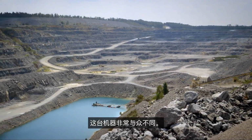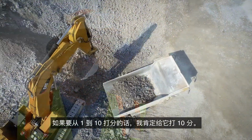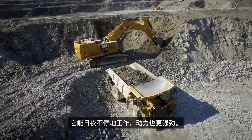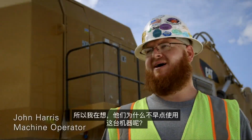It's a big difference. I mean, from a scale of 1 to 10, coming to this one here is a total 10. The machine is totally different, night and day. It has more power. It's just a better machine overall. It's like, wow, how come they didn't come out with this sooner?